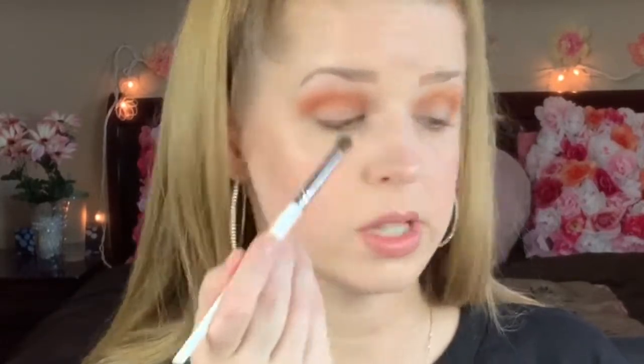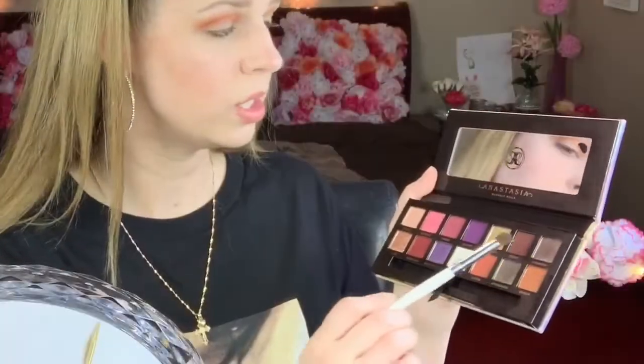Oh, these colors are so gorgeous. Warm tones are my thing. There is some pops of other kinds of colors in here. I knew the warm tones and the golds would be my best friend. These two, I'm not sure about.